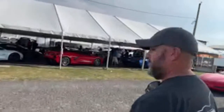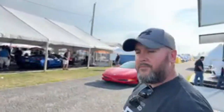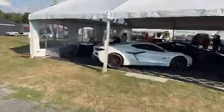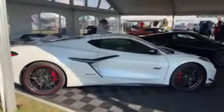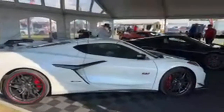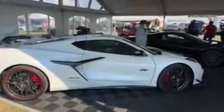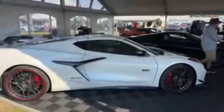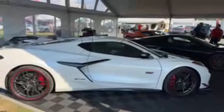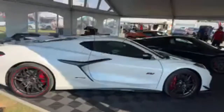And yes, so Shane asked, what is your favorite color? We're going to go over these colors again. Guys, this is the 70th anniversary edition, so it is the white pearl metallic tri-coat, which is bespoke for the 70th. Right. And at the NCM bash, they accidentally had a Z51 spoiler on the Stingray that was in the original Cadillac white that was a similar color, but you could see the difference.